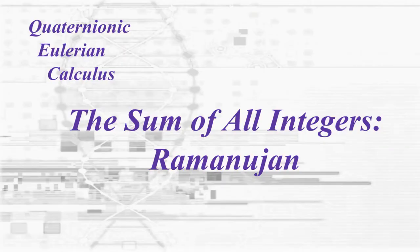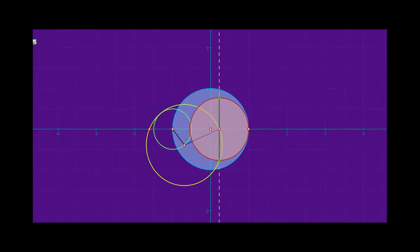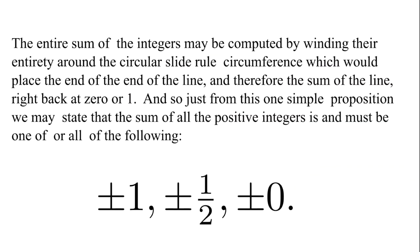The circular slide rule is simply two unit circles acting as space and body centrodes. The circular slide rule reconfirms once again a fundamental Quickian principle. There is no infinity. There is only plus or minus one, plus or minus one half, plus or minus zero, periodic 2π radian overlap, and the numbers that fall between these boundaries, which means we may sum the entirety of integers by winding the sum around the circular slide rule circumference, which would place us right back at zero.